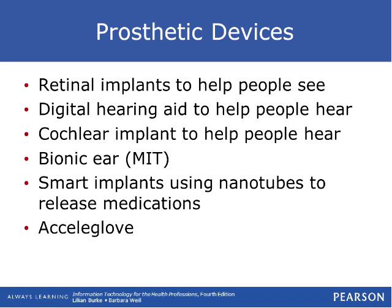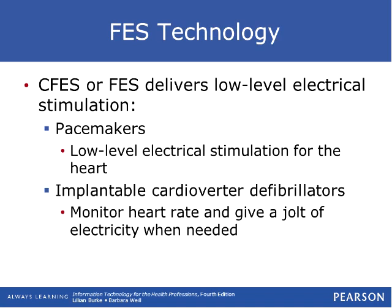The retinal implants, we see the prosthetic devices. We have retinal implants to help people see, digital hearing aids to help people hear. We have cochlear implants, which help people hear who never heard before. We have developed bionic ears through MIT. We've developed smart implants using nanotubes to release medications. We have AccuGlove. All these things are prosthetic devices which have helped people who did not have access to movement to learn to move and to utilize their surroundings.